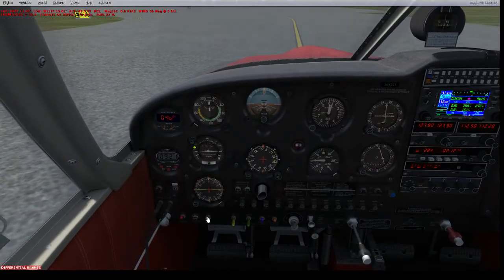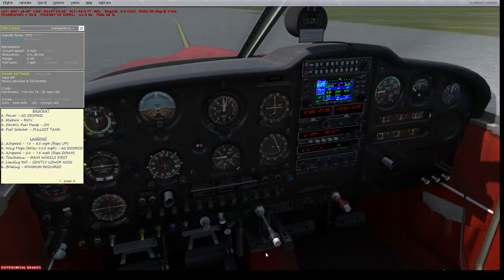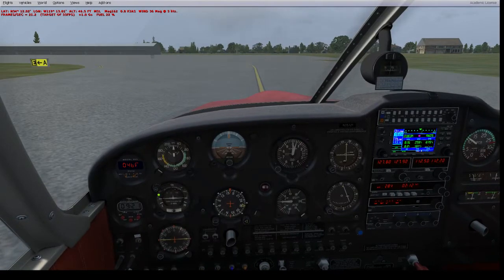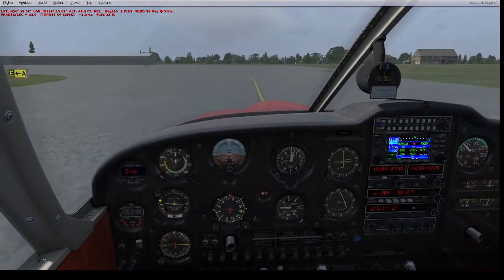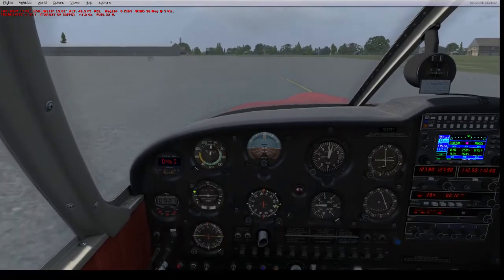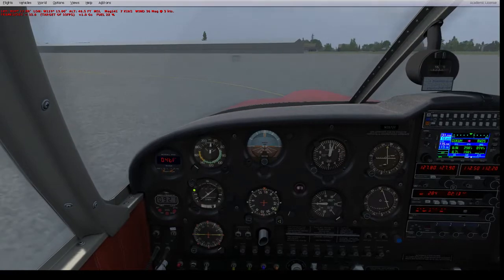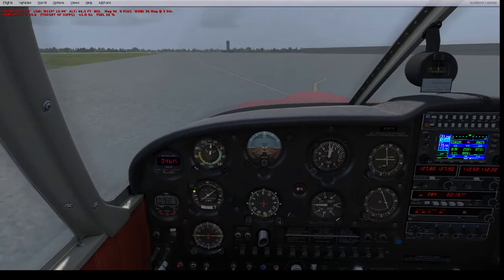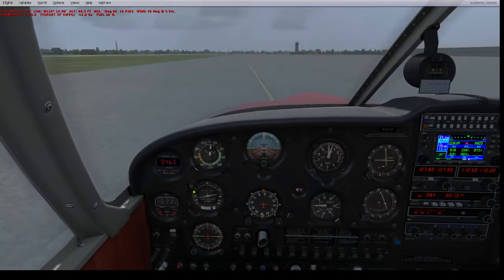Turn off the fuel pump. Turn off the strobes. And go ahead and taxi up to parking here. We'll lean her out for ground operations. Sort of cloudy. There's the hangars over here. Just pull into one of these is fine.